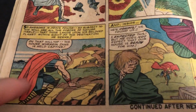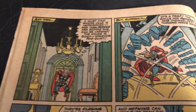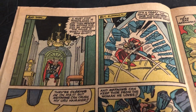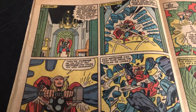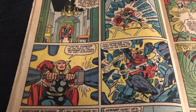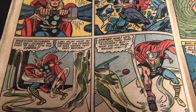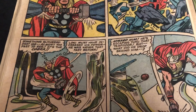Odin's always getting uppity. Back there's a house on the hill. And they got this house all set up with different traps and stuff for him. Later on, it said Mr. Hyde didn't have his scientific know-how and brain, but back here, he certainly has it. Look at how fast he's going. It's like drawing like Quicksilver.